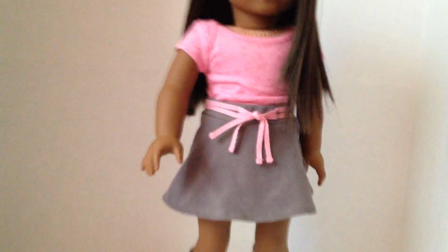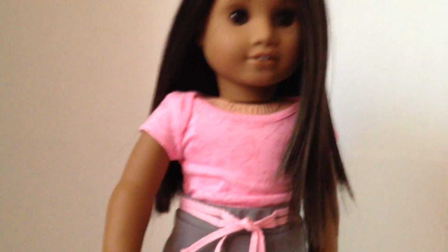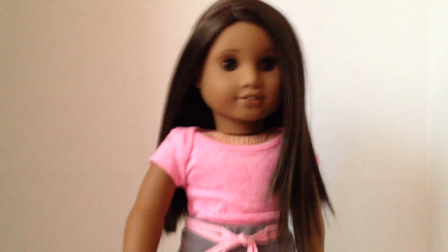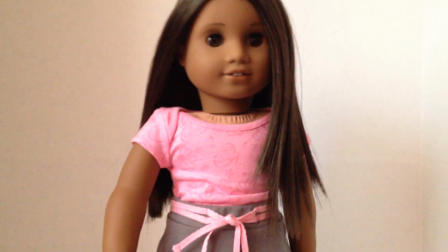This was probably when they had My American Girl. This is the outfit they came with. And now they changed it for the Truly Me's, because they just decided to change the name. Why not change the outfit as well? So I rate Truly Me 47, which I named Kiyomi, a 5, obviously.